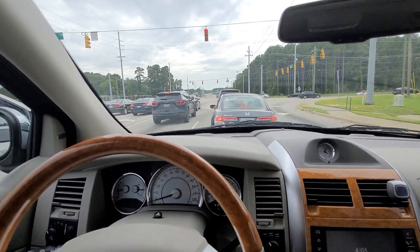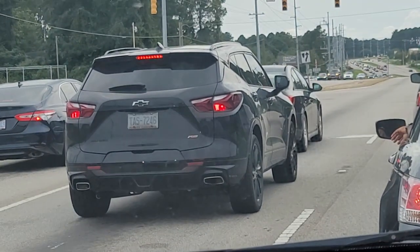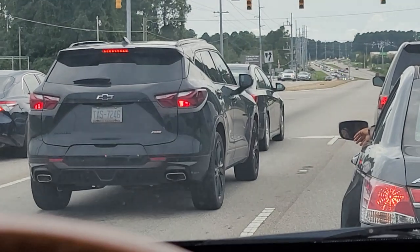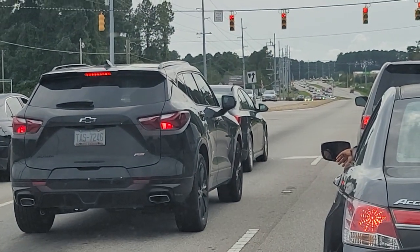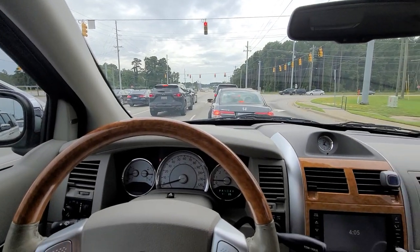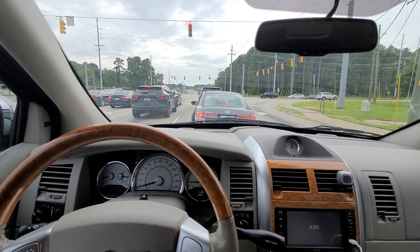Who thinks the Blazers are hot garbage now? I think the Blazer looks stupid. Y'all brought that thing back as a raised Malibu. Shame on y'all, Chevy. Damn, man. Let me stop, because I'm going to roast too much and people are going to get in their feelings.